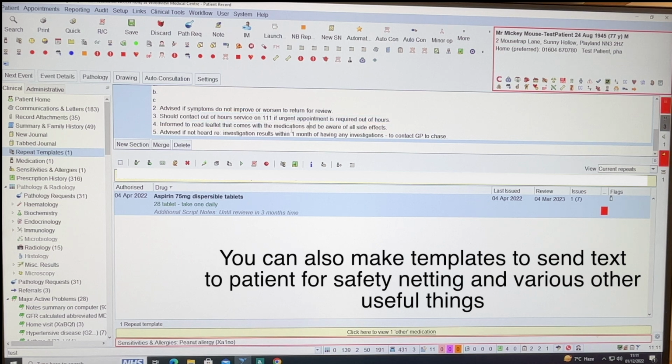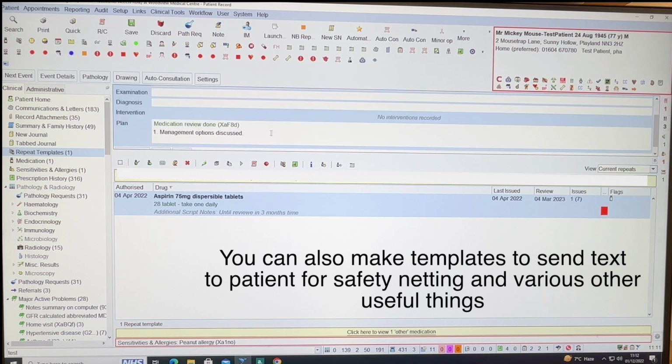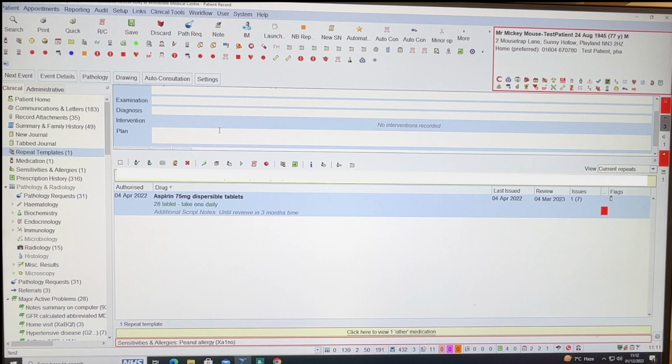So if you have given any medications, if you have prescribed amoxicillin for chest infection, ask them to read the leaflet. And if the patient has not heard about the investigations in 1 month, to chase the GP. The good thing is that everything usually comes in templates and you don't need to write everything. So this is one of the reasons GPs are able to do consultations in 10 minutes.